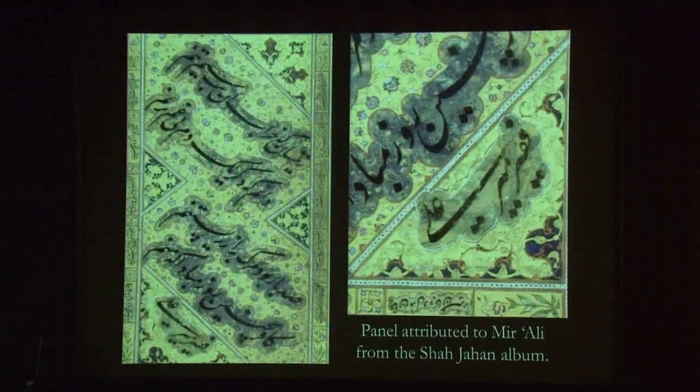Since then, several more panels ascribed to the same master came to light, such as this one from the Chester Beatty Library. Mir Ali's choice of marbled paper for writing was something imitated by his students and later generations of calligraphers, and due to his fame, his pieces were collected far and wide, thereby probably helping popularize the use of marbled paper by calligraphers.